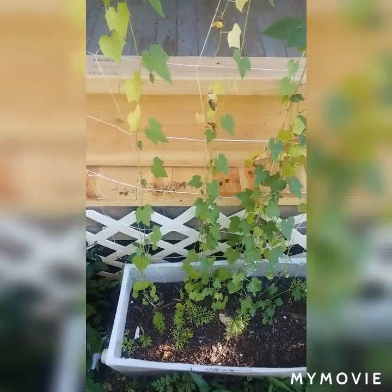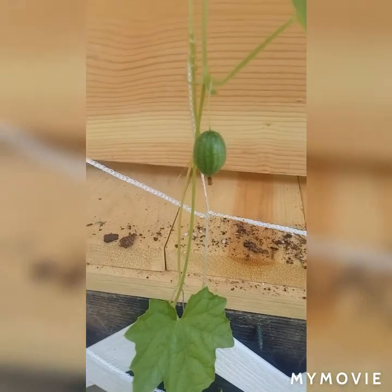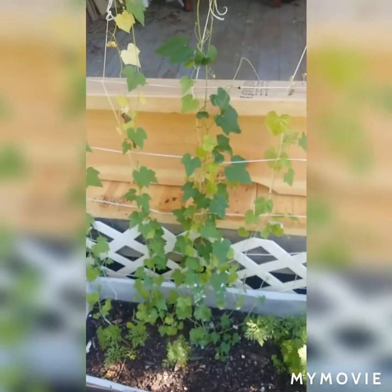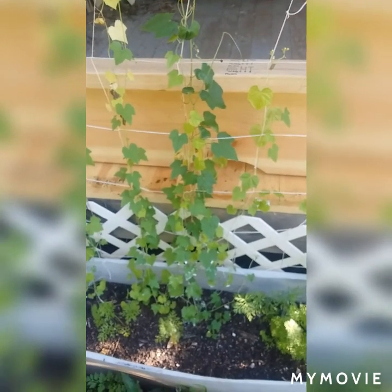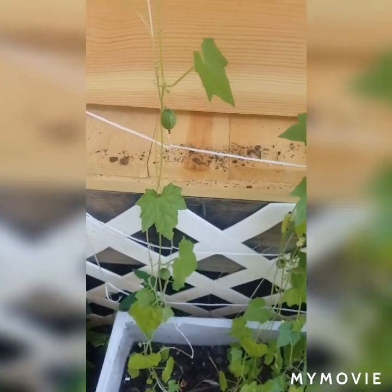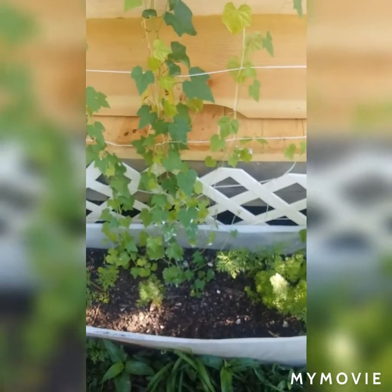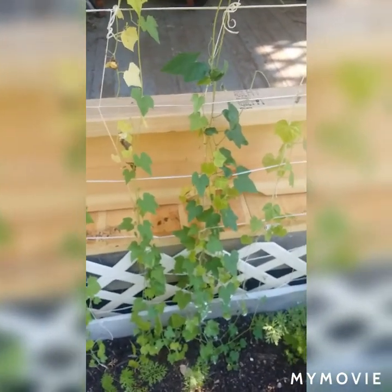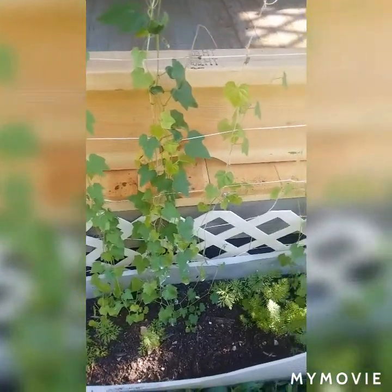So I got to actually have my first one, which is probably a little bigger than this guy right here. And it was a little on the bitter side, so I'm not sure if I waited too long to pick it or not long enough. So what I'm probably going to do is give that little guy that I just showed you, right in here, probably one more day, and then I'm going to pick and try him. If it's the same, it just means that these have a slightly bitter flavor, and that's fine. I plan on doing refrigerator pickles with them anyway, so it's not really a huge deal if they're a little bit bitter.